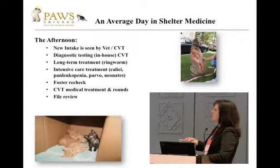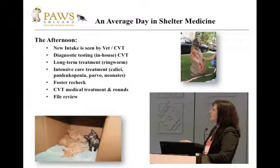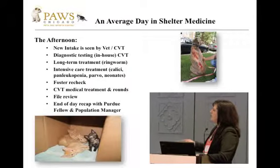File review: it might be a pet that's going up for adoption and has a fairly long history, and they want it summarized for the adopter, so we'll go ahead and do that. And then we try to wrap up the day.